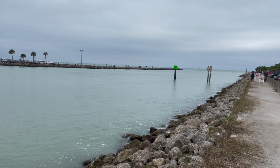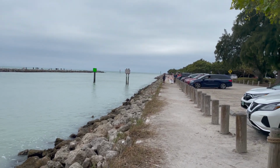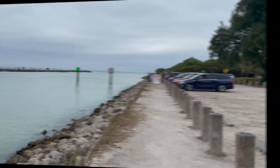And this is in Venice, Florida, which is on the west coast of Florida, just south of Sarasota. And as you can see, this opens up out here to the Gulf of Mexico. And we'll walk out farther onto the jetty here in a minute.